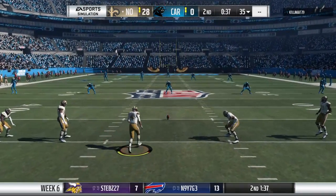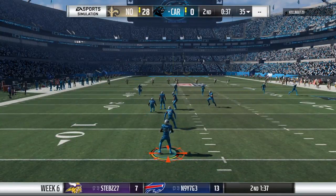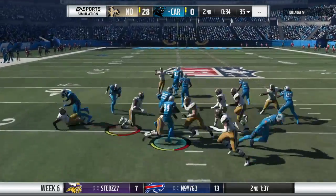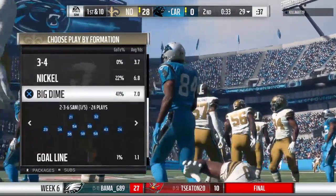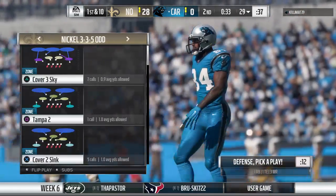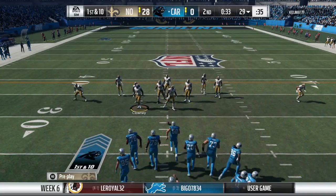Martin, the punter, now out to kick it away. This will be fielded at the 6. And a good return as he'll be stopped just shy of the 30-yard line. Carolina getting set to take the field. Typically down in the first half, I might say, oh, you at least need a field goal out of this drive, but they're down to the point where they need a touchdown, don't they?